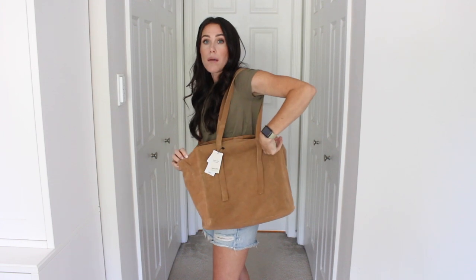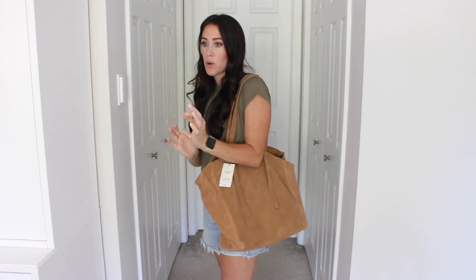So, oh, I'm so excited about this. It's such a good price point too. It's under $100. I think it was around the $80 mark. So such a quality, good bag. I'm going to wear this all the time.